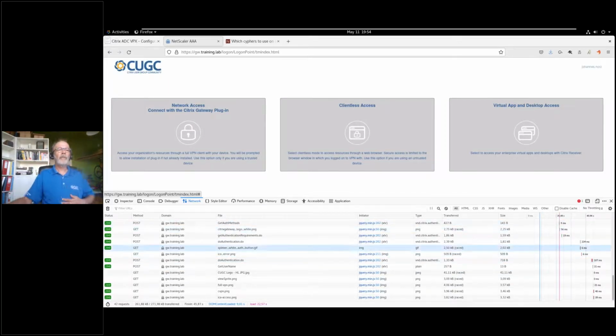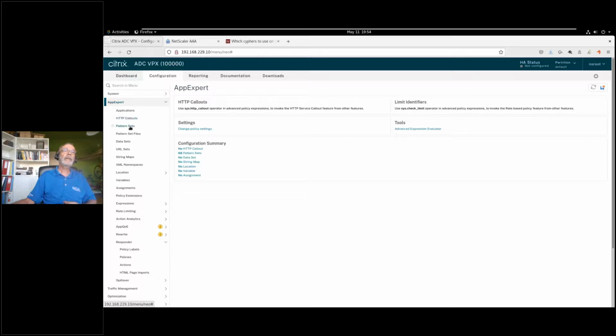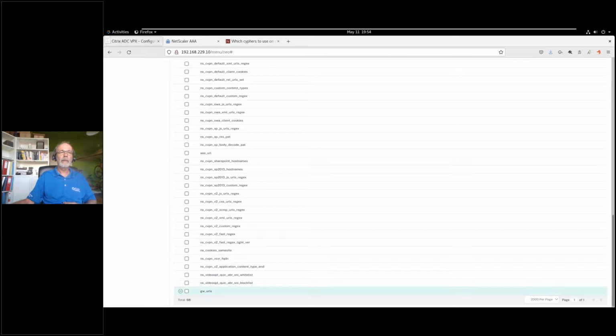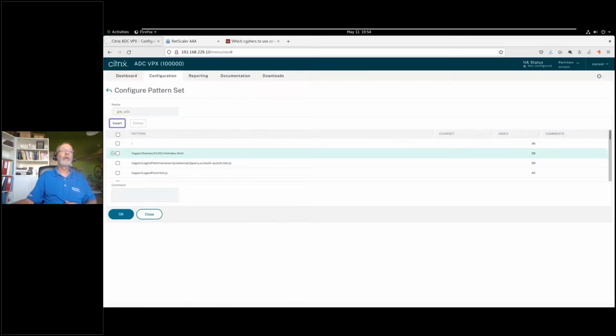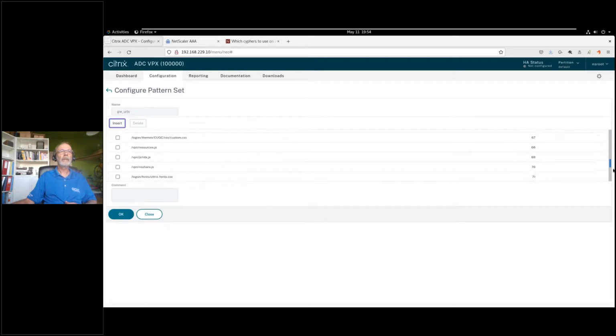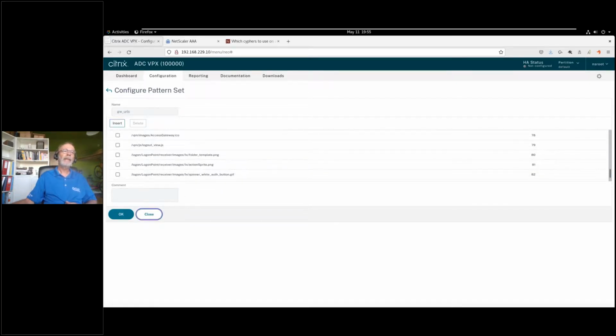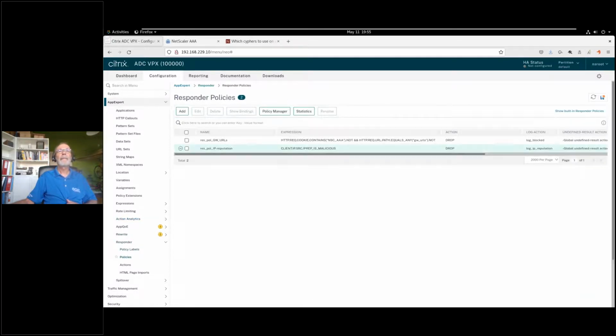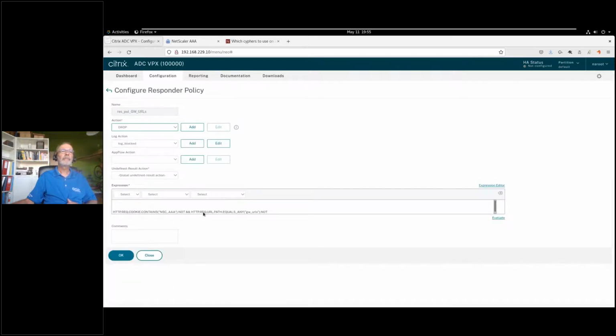So there is a list of URLs that unauthenticated users should be able to connect to. And I created a pattern set. The pattern set is here, containing all these URLs. So you see, this is the list, this is the pattern set. And I created a responder policy. This one.